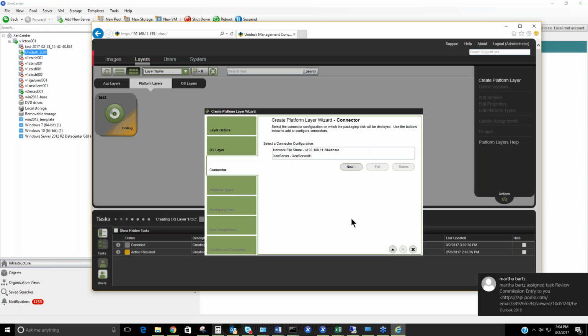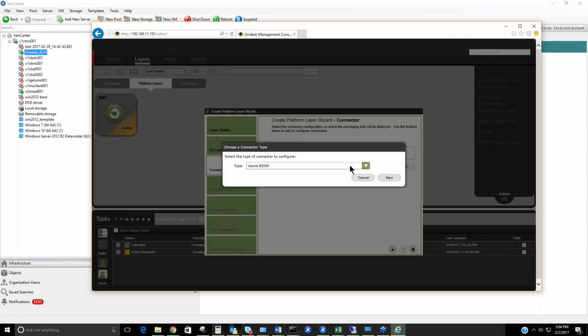Okay. Next. Now here, this is important. That Zen server was not there yesterday, right? All you saw there was the network share, and some people get confused by this. You have to click New when you're first setting up your connector for the platform, for the hypervisor you're using, and then you see the ones that we currently support, right? So you can do Azure, you can do Nutanix, you can do vSphere or Zen server.